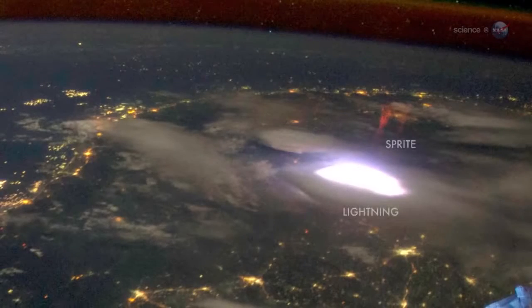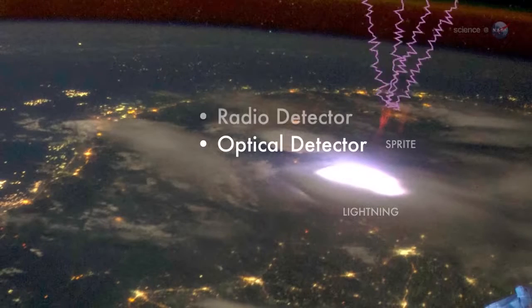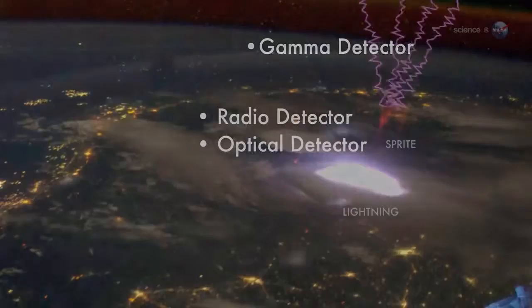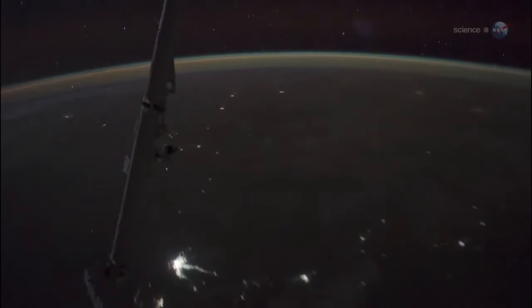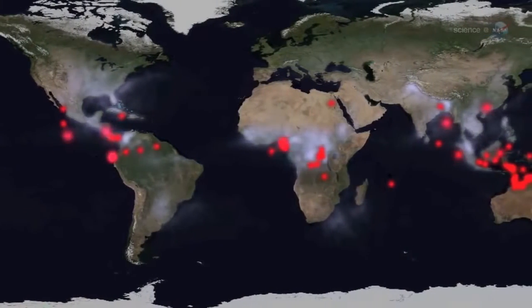Unlike previous experiments in upper atmospheric lightning, Firestation has the unique ability to observe thunderstorms at multiple wavelengths simultaneously. It can record the radio static from lightning, measure its optical glow, including the red and blue light of sprites, elves, and jets, and detect the gamma rays and electrons associated with TGFs and antimatter events.